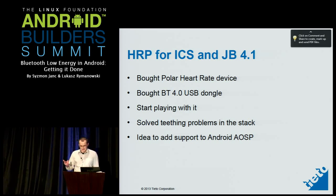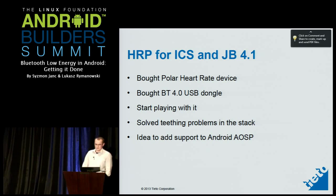For example, only one connection attempt could be done, and the stack was in a bad state. You could send a couple of connect requests and the stack would get into a bad state, and some other quite simple issues. And we just fixed it. We sent the patches upstream, and we got the idea: why not do it on Android? And yes, our company agreed, and we started looking more into how to do it on Android, what kind of ideas, and how it should work.